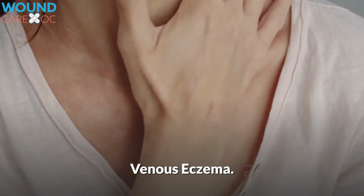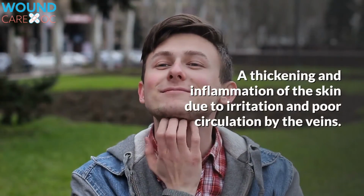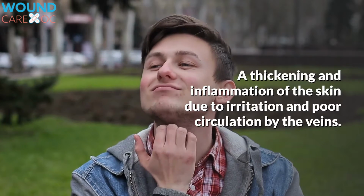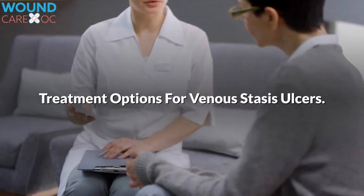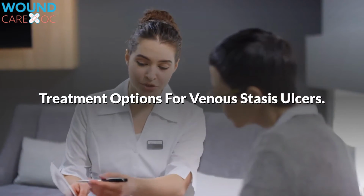Venous eczema, a thickening and inflammation of the skin due to irritation and poor circulation by the veins. Treatment options for venous stasis ulcers.